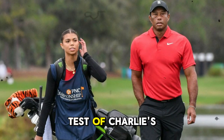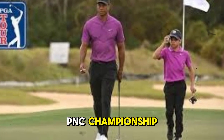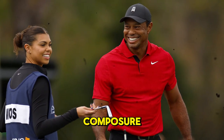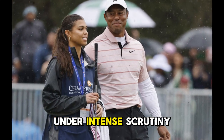But the real test of Charlie's development came under pressure. At the 2020 PNC Championship, playing alongside his father in front of millions of viewers, Charlie showed remarkable composure. His swing remained fundamentally sound even under intense scrutiny.